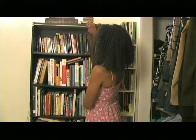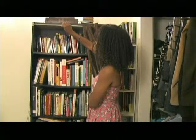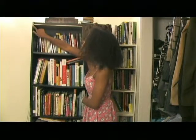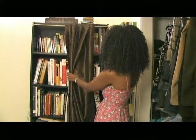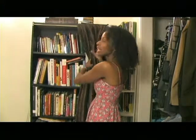I basically went to the hardware store and got this little pole. It comes with attachments that I can actually screw in. So I screwed in the attachments, top and bottom, on both sides, and I simply added a curtain. Now you can do this with any bookshelf. You just have to make sure that you're using small screws.